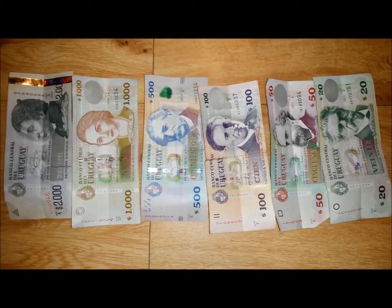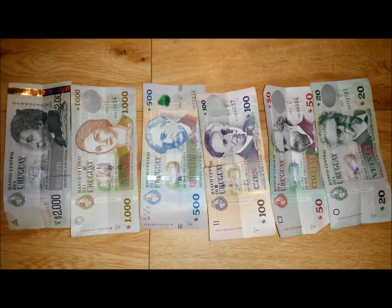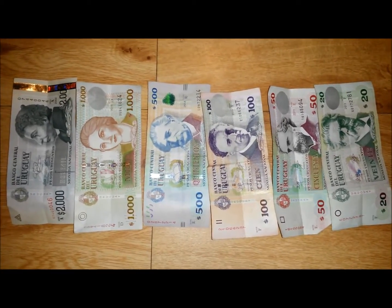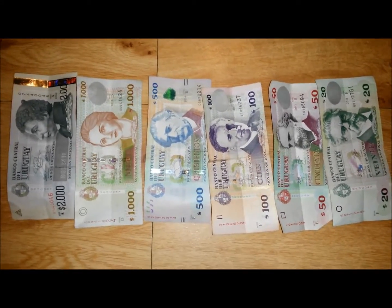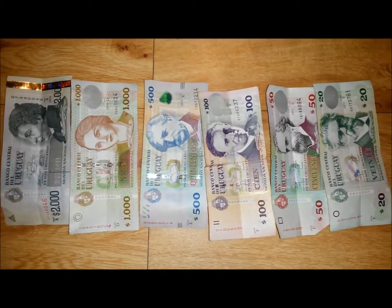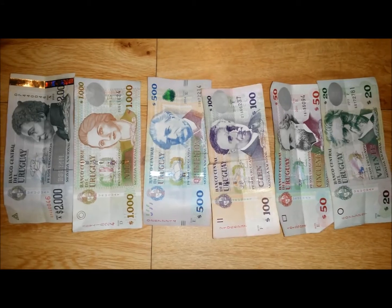So just some quick thoughts on these interesting notes here. And other than that, this is what's happening in Uruguay. Thought I would just try something different. And hopefully, you guys are able to understand how all fiat paper currencies are alike, because they have nothing behind them other than confidence. And that's it.